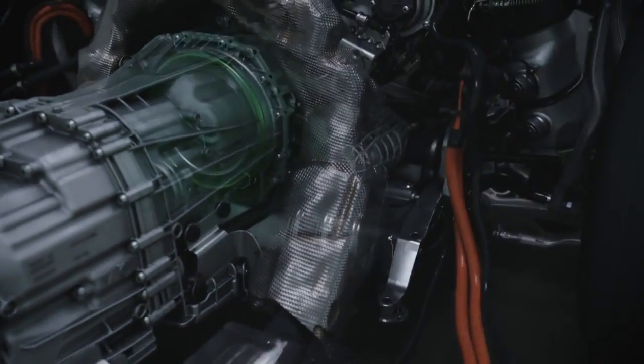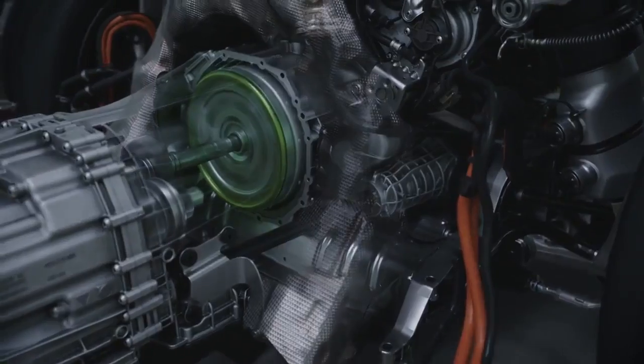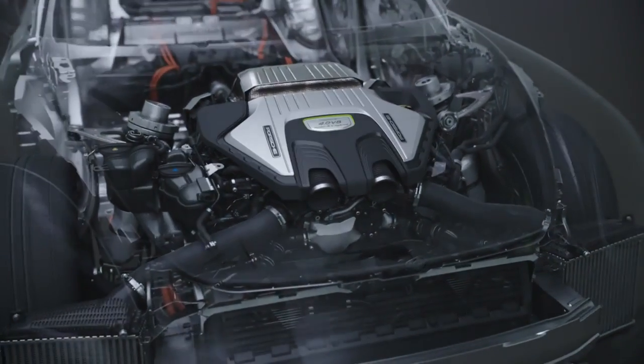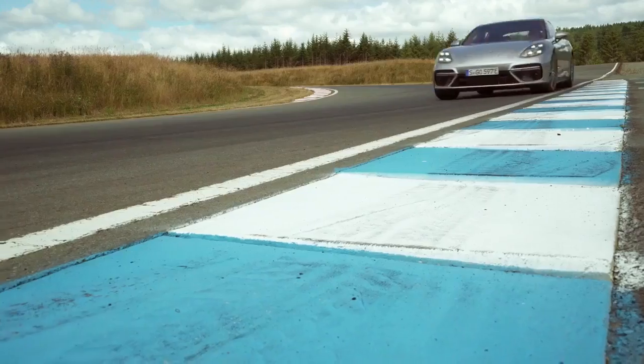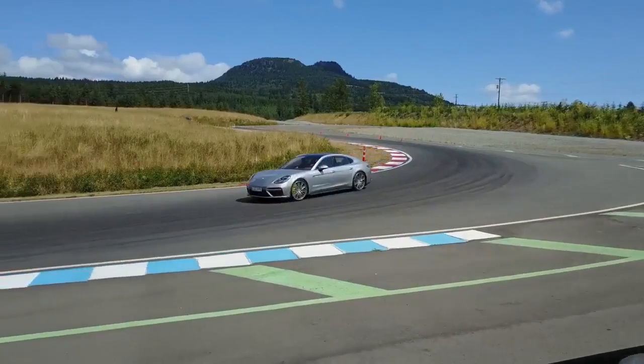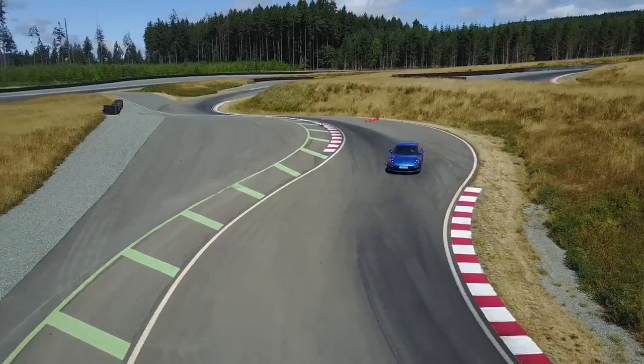We really developed the new Panamera around this notion of hybridification and created an entire platform around the hybrid powertrain. With the Panamera Sport Saloon, we brought the Turbo S for the first time as a plug-in hybrid to the market, so it's only logical for us to bring the Panamera Sport Turismo as the top model also as a hybrid car.